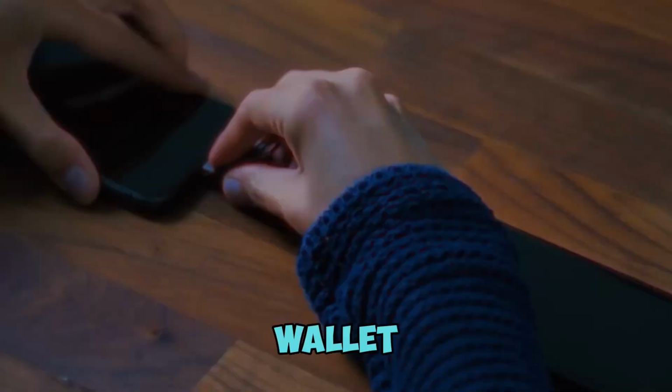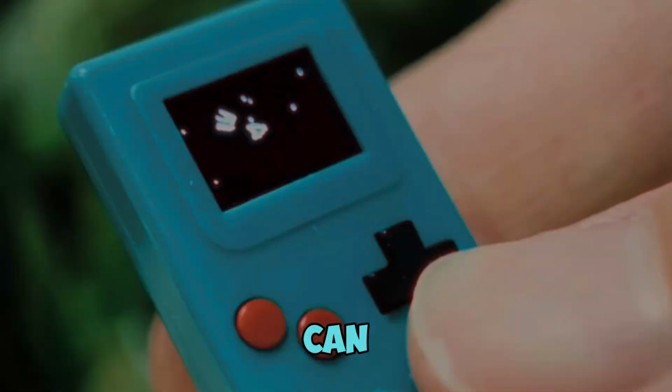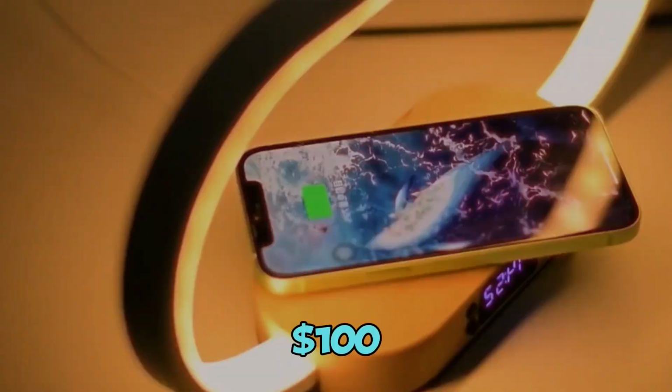Are you ready to elevate your tech game without emptying your wallet? Dive into our handpicked selection of the coolest, most innovative gadgets you can snag on Amazon for under $100.